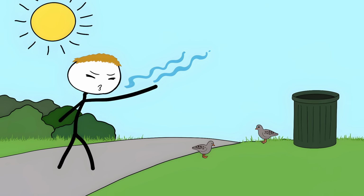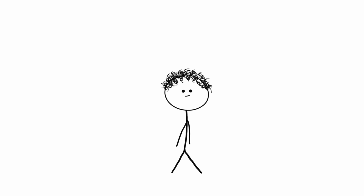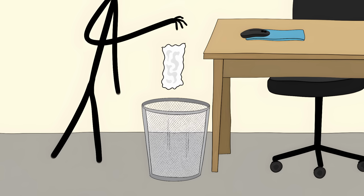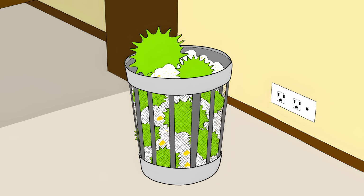The solution? Use your elbow instead. Your elbow isn't going to be shaking hands or tapping on screens later. Or keep tissues handy. They're like tiny germ prisons. Use them once, throw them away, and those germs are headed to trash jail.